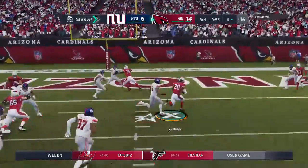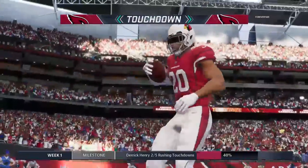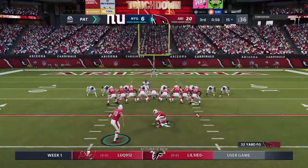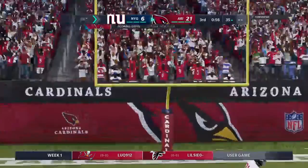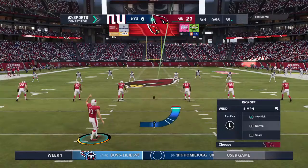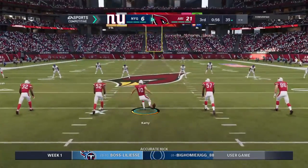They'll try and run for it with Henry. And he'll take this one in for the Arizona touchdown. Derrick Henry. Already his 2nd touchdown here in this opening weekend. And the Cardinals will extend their lead. It's up and good, and that'll make the score 21-6. Makes the score Cardinals 21, Giants 6. The kickoff team on the field now as they will send this one away.